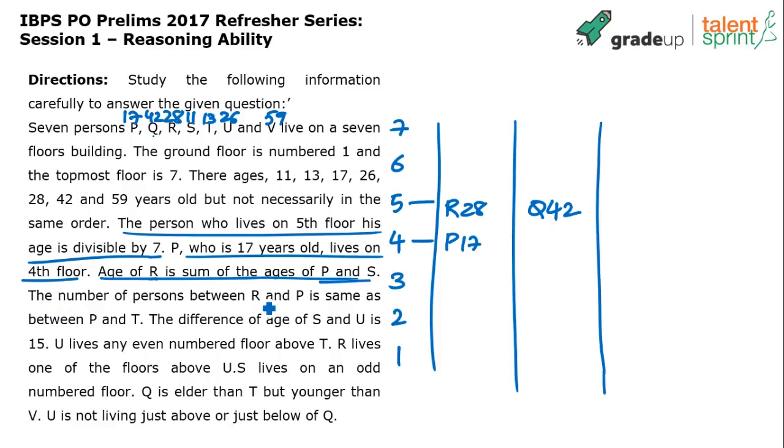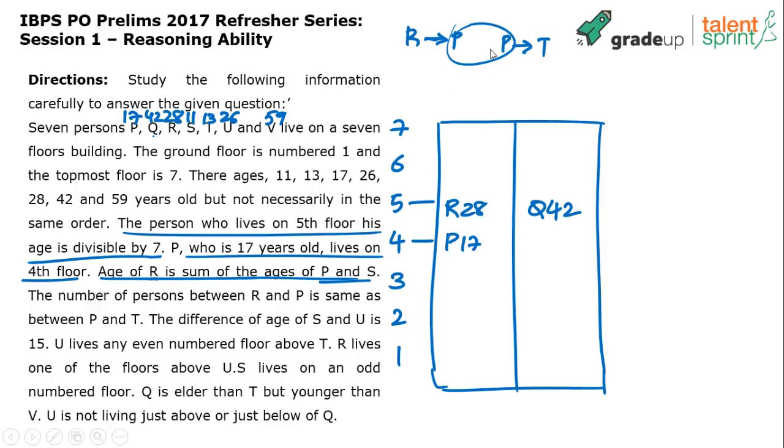Now this is important. Number of persons between R and P is same as number of persons between P and T. So what does he say? See, if you observe, if you try and analyze this, the number of persons from R to P should be same as the number of persons from P to T. This clearly indicates that P should be between R and T. Which means in a floor-based puzzle, either R or T is above P and the other person is below P. P will come in the middle of R and T.